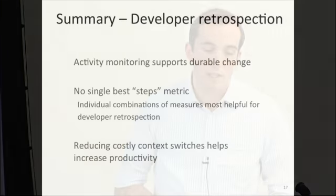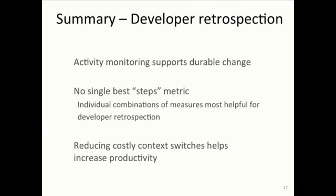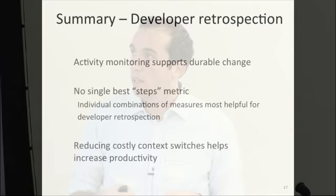So just to summarize, what we found out is that with activity monitoring, we can really support software developers in becoming more productive over a long period of time. So the question is, how do we bring that over? At this point, there's no single best metric, because it's always an individual combination of different metrics that helps software developers to assess their own productivity. But overall, what we found is it's really about making progress on your tasks and reducing these costly context switches that people have.